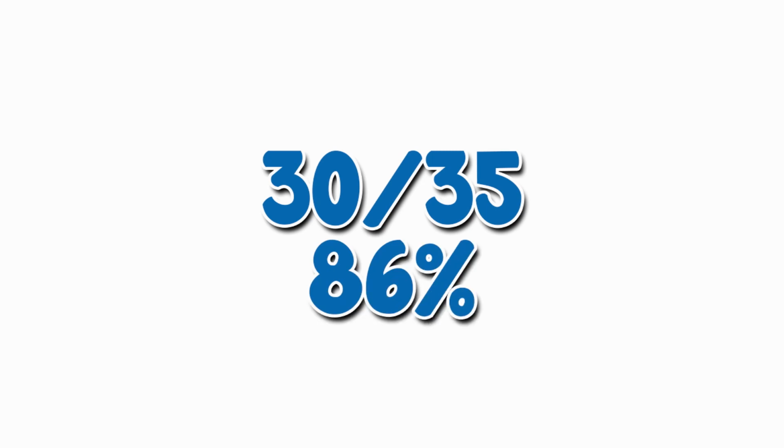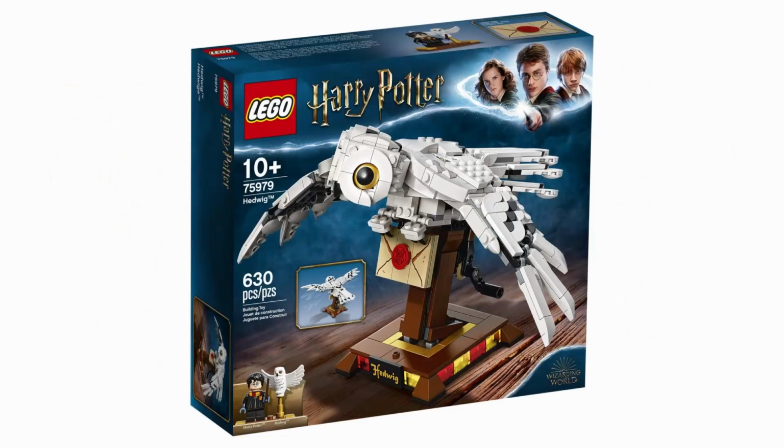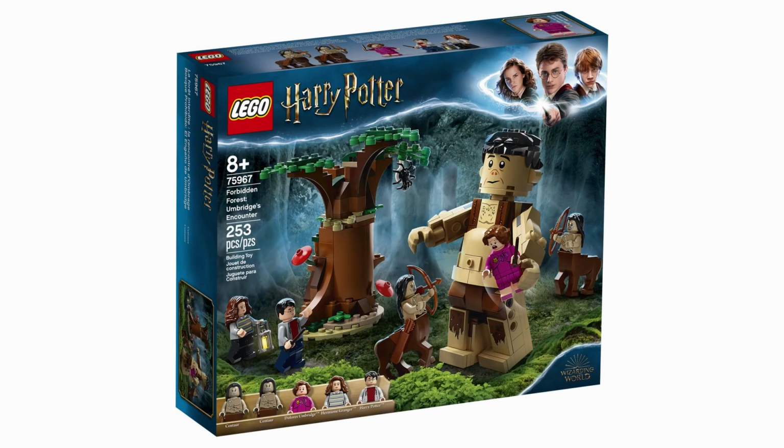Alright, so in conclusion for this wave, out of a score of 35, it managed to score 30, and that translates over to 86%, which is a fantastic score here. I think it did really well, and that's no surprise. I mean, the Harry Potter builds are just amazing. They must have some of their best people on here from Lego, or they have a really good, passionate team here who really knows the material.